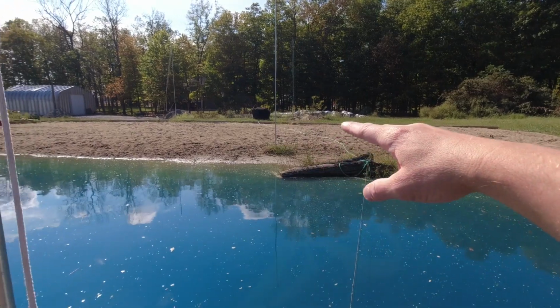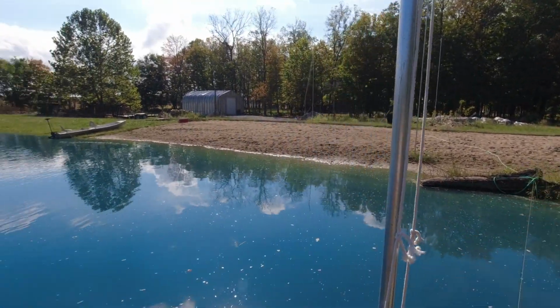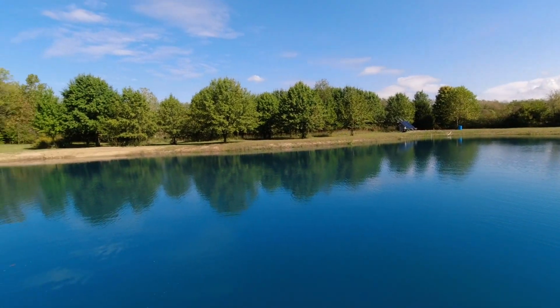Going to lose, I don't know, probably another 6 to 8 feet of beach going up that way, so I may have to expand the beach backwards, and when it's full we can finally do riprap all around the outside of this thing. A lot of projects, but fun projects.